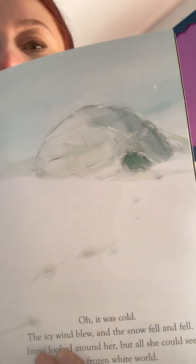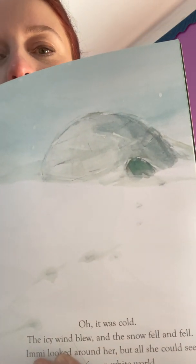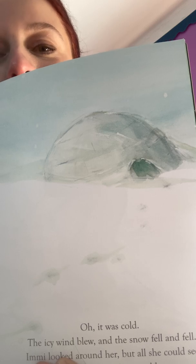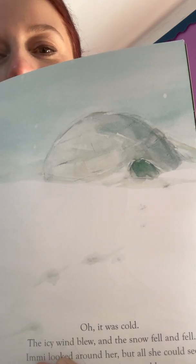Does anybody know what that is called there in the distance? Well done, it is made from ice. It is an igloo. An igloo is a home to some people. Maybe that is Immi's home.